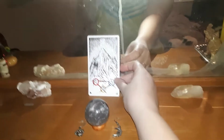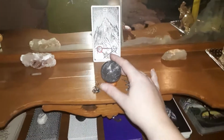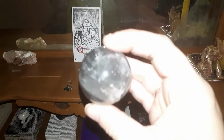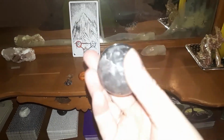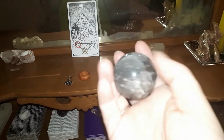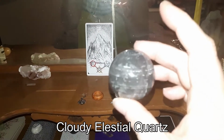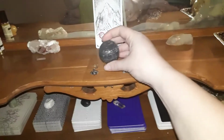This is my daily card, so I just kind of tuck it somewhere along here. This is a beautiful orb that my husband got me for Christmas. Wait, no, sorry. This was my Christmas present. This feels just sensational. I will ask him what it's called and throw a subtitle here.